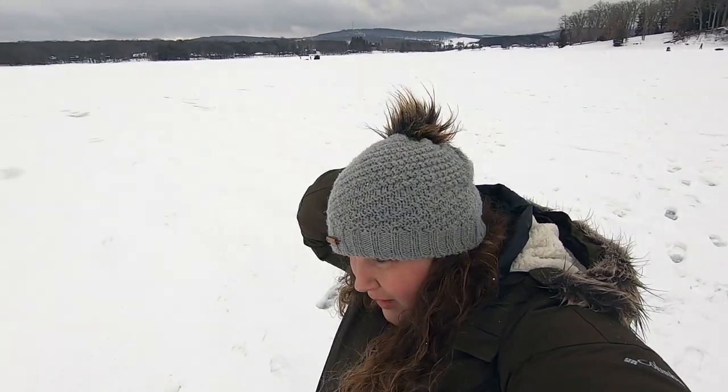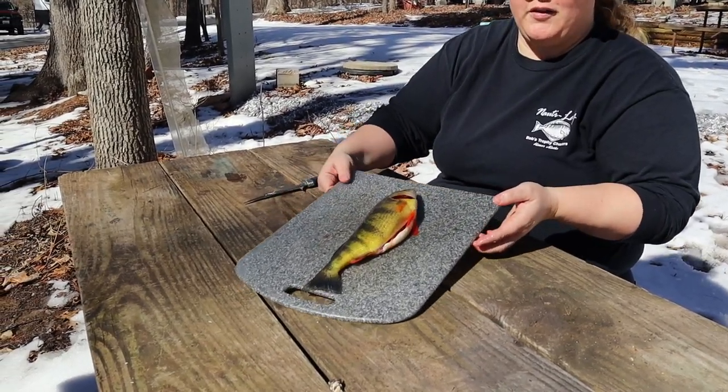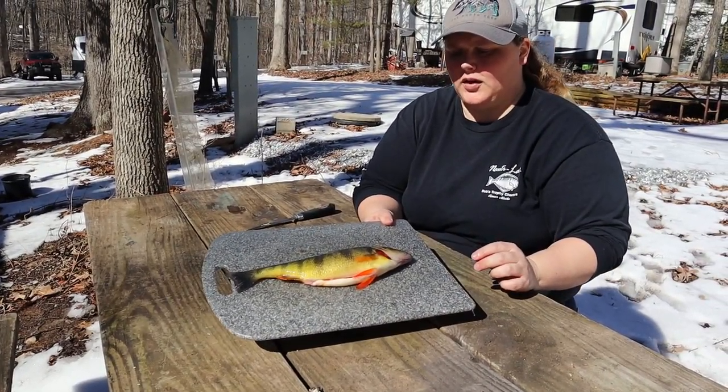All right, so spent the day on the ice, caught a mess of yellow perch, caught a couple walleye and a pike. They were both small. We had to turn them loose. Heading back to the house. We'll see you there. Hey everybody, we're back from our ice fishing trip at the house, and we have these yellow perch I need to clean and get ready to cook.